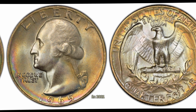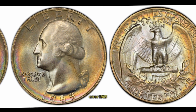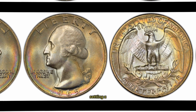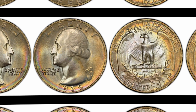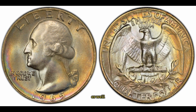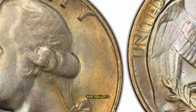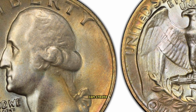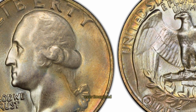In 2021, one of these silver era 1965 quarters fetched a price close to $288 million at auction, setting a world record for a single coin. This price was driven not only by its rarity but also by the rich history surrounding it, as well as the fascinating story of how it came into existence. Besides its monetary value, the 1965 quarter holds an important place in American history. It represents a time of major change in the nation's currency system and serves as a reminder of how a seemingly small error at the U.S. Mint can create a coin that is worth far more than anyone could have ever imagined.